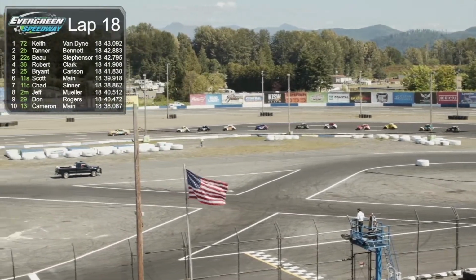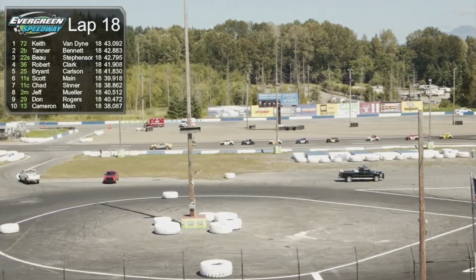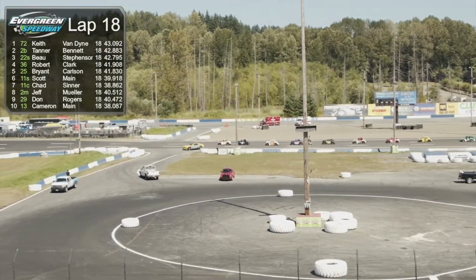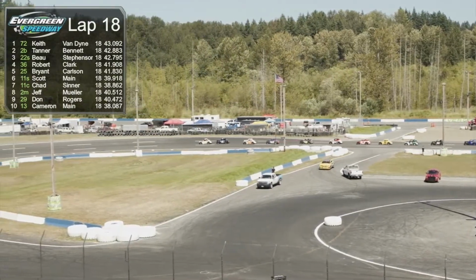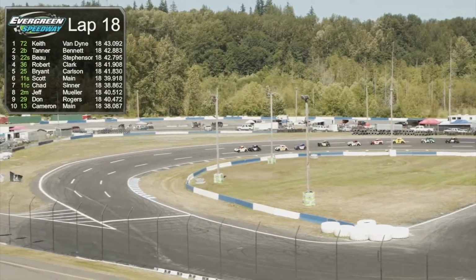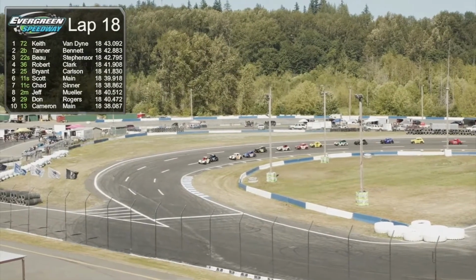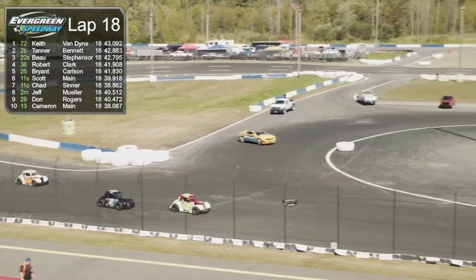So we've got 18 complete. This is lap number 19 out of 30 for our Evergreen Legend main event. Pace car will pull off, and it is still going to be Mike Gardner in the 72. Tanner Bennett starting to plot his plan to kind of get around the 72. We'll see if he can do it here coming up pretty quick.